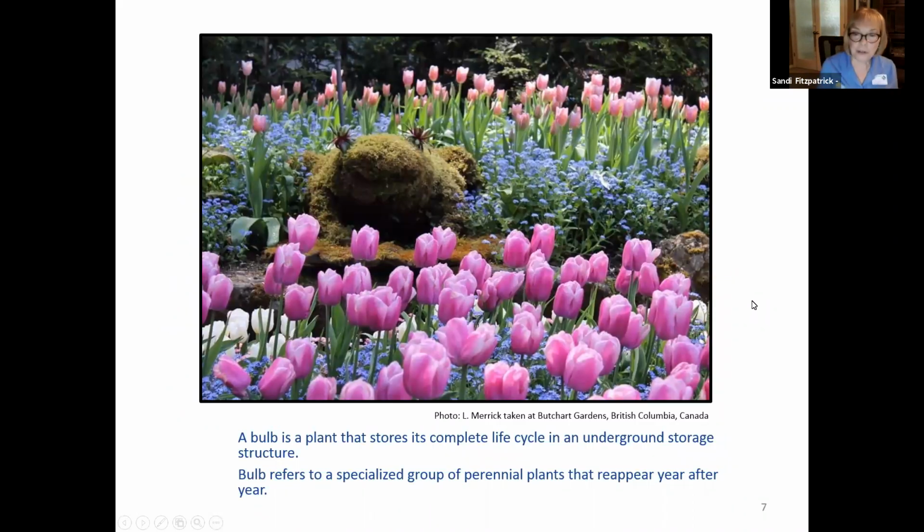This beautiful photo was taken by Lynn Merrick. She's a master gardener at the Bouchard Gardens in British Columbia, Canada. Wouldn't we all love a yard that looks like that?